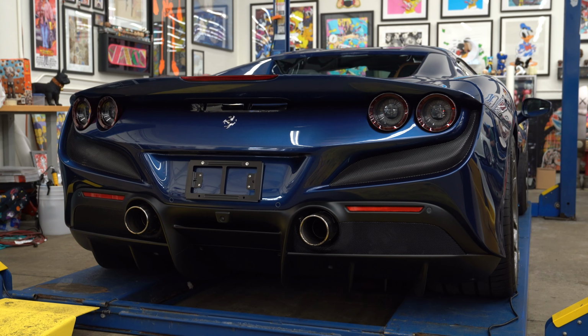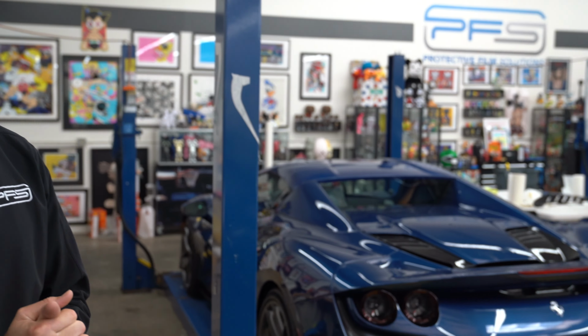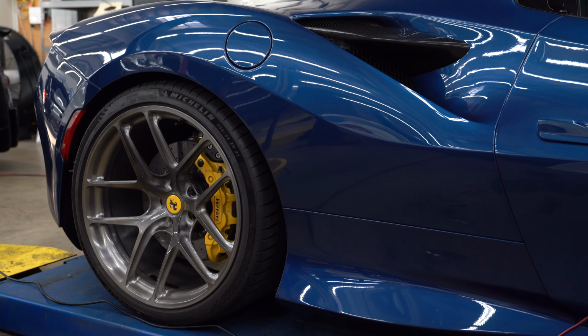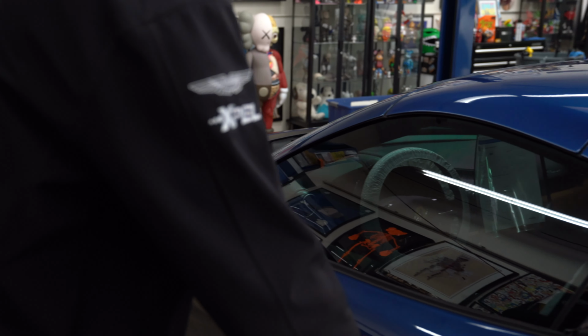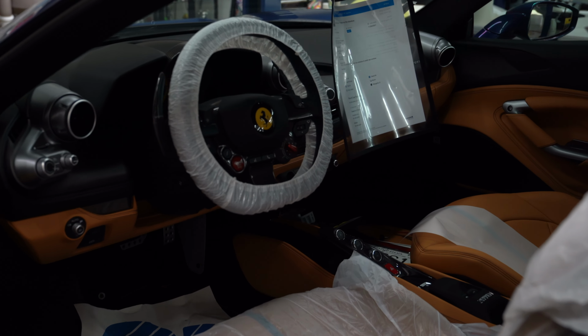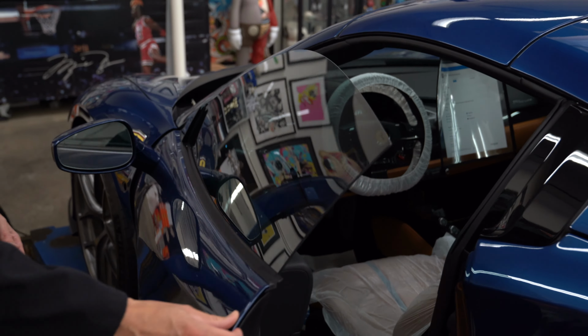So working our way over to Byron's rack, he has a TDF Blue Ferrari F8 Spider. I've had a lot of F8s come through the shop. This one's spec'd out. It's got kind of the brushed gray wheels on there, obviously with the yellow brakes being carbon ceramic. The interior is kind of a cool spec on here. I'll open it up for you guys. So you can see, it's got the saddle two-tone look with black. The saddle goes really well with the blue.